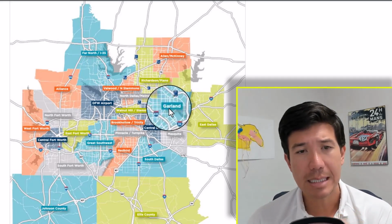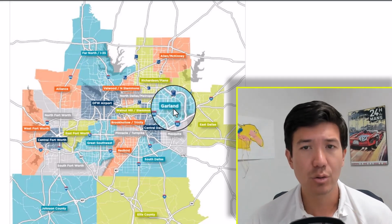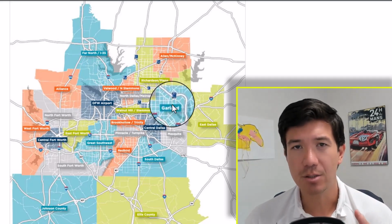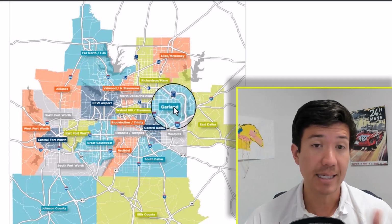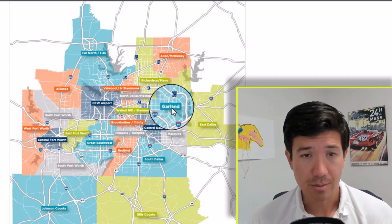Garland, let's head a little bit east. I really like this market. Garland is considered that blue collar working class. I see it all the time when multifamily gurus are trying to pitch me to invest, working class, class B, multifamily. That's Garland. I get it. That's great. I don't want to buy multifamily there, but I will buy industrial.